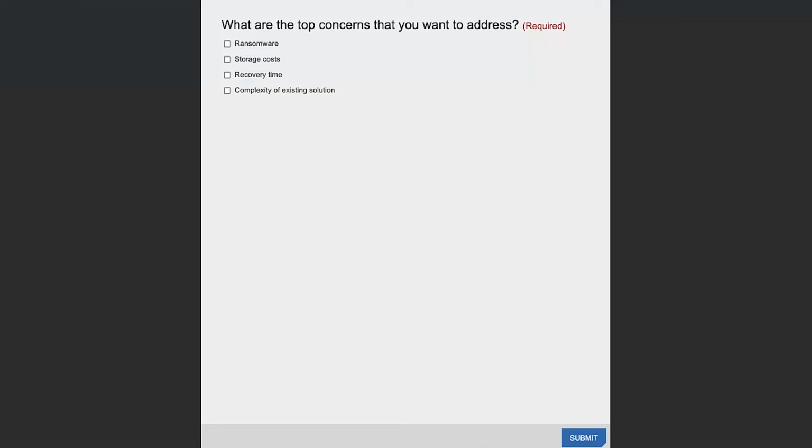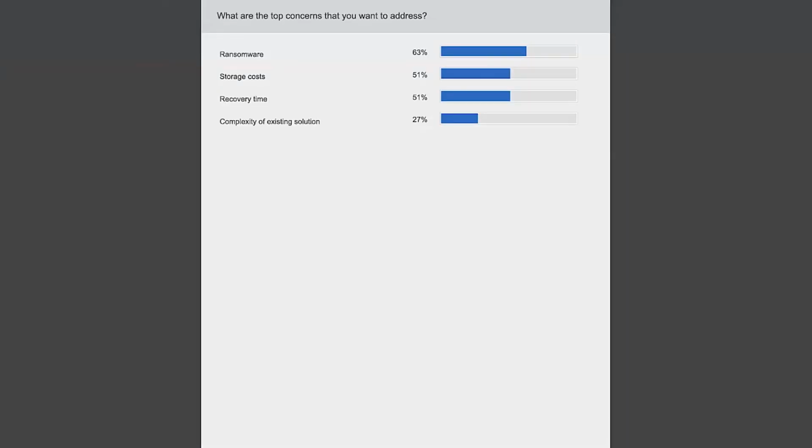All right, lots of good responses coming into the poll. Let me go ahead and share the results of this now. And it looks like ransomware came in at the top there. 63% said ransomware, with a rough tie between storage costs and recovery time.